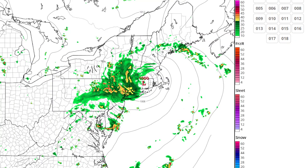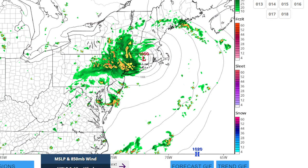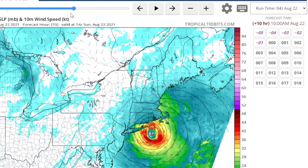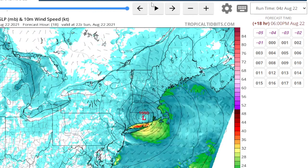It's going to be a very rainy day tomorrow, even if there isn't a lot of wind. Even if the wind is not that much of a factor, it's still going to be a miserable day to be outside. This is the wind factor again. It doesn't really show the wind over the land that well, but you can see most of it's to the east there. So that's the HRRR again.